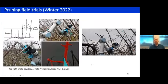Okay, so we tested this in the field for the first time in winter of 2022. And here are a couple images. Again, this is the pruning rule for a UFO system: cut side branches off vertical leaders. And here are a couple of images of the robot pruning. I think I have another video here that'll show a cut.